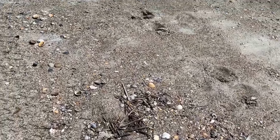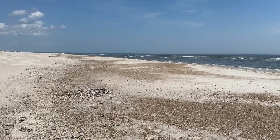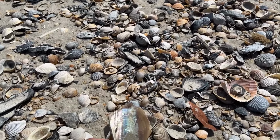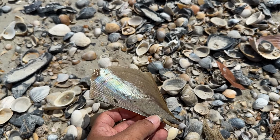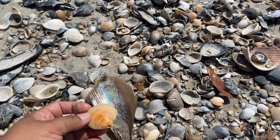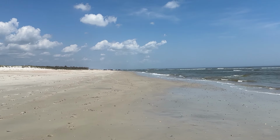Let's see what else is up here. I'm not having very much luck, and we've been walking for a little ways around here. Let's check out this pile. Ooh, there's some pretty nacre of this pin shell. That's the beautiful iridescence. That is gorgeous. A sawtooth pin shell next to a rusty distichia. And that's all I really found in those shell piles.